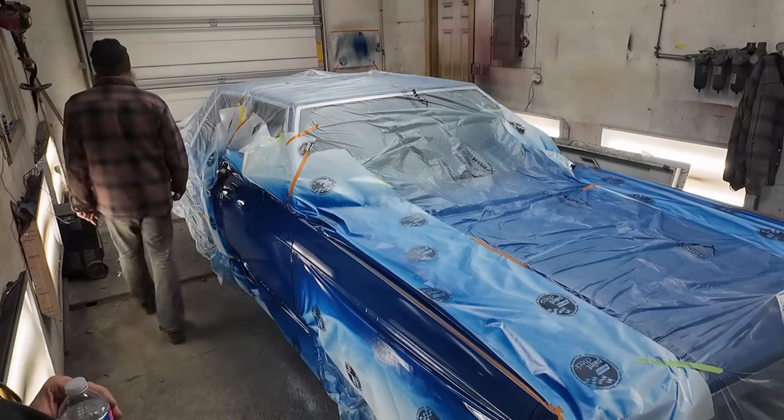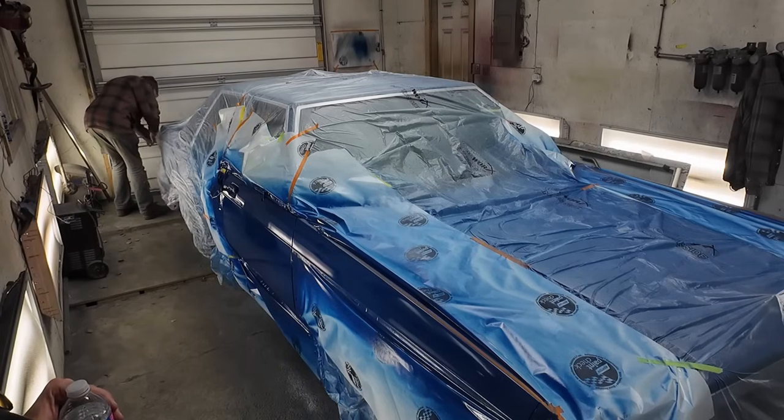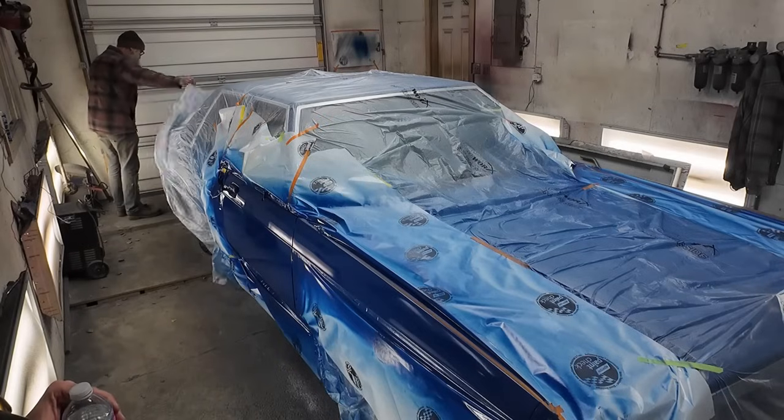Well, if I'm painting it, the bumper fillers are bad, right? Are they? Well, the front one's not bad, but again, it's just one more thing to mask off.